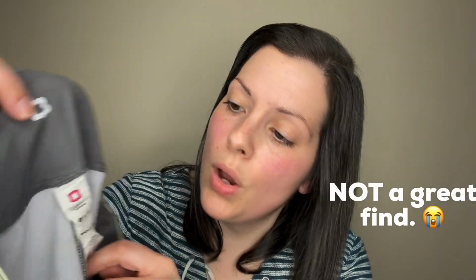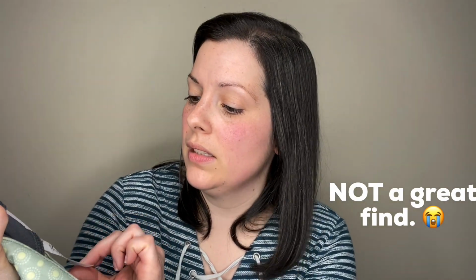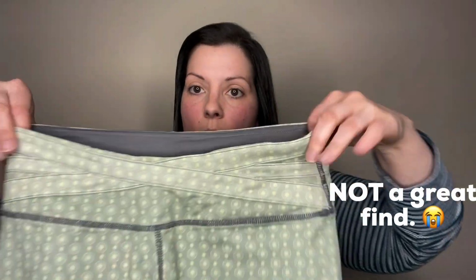Next up, this was a gamble. It's called Luxy, L-U-X-Y, activewear. And there's their little logo here. These are a size 6. So they're activewear pants, and I really liked their print. It's a little sage green color, and just an activewear pant.